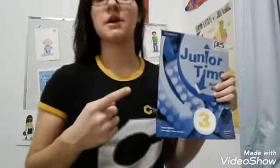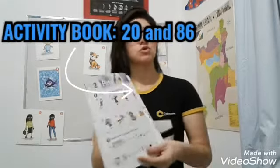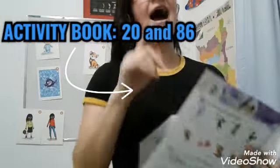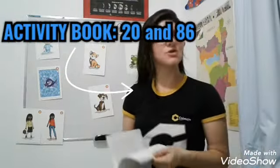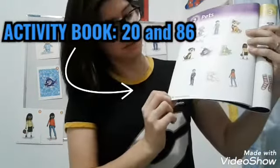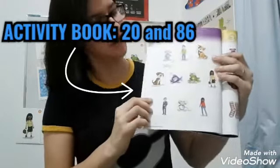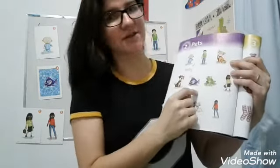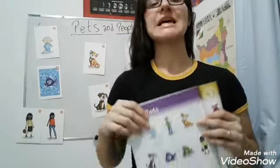Okay, kids. So, you've got activity, you've got homework. Remember, it's page number 20, activity book page 20, and you also have to complete the activity book dictionary, page number 86. Look and trace the letters. Tick the words you know. Alright, this is your homework.